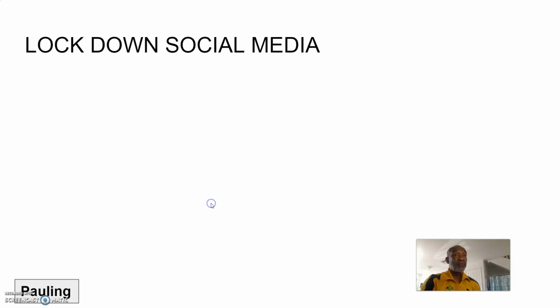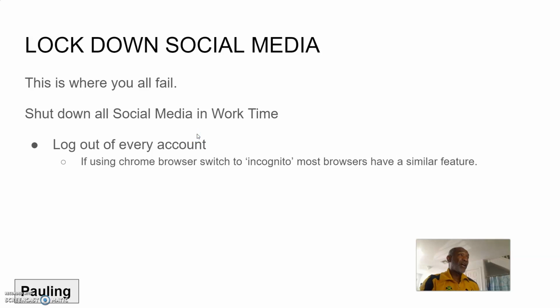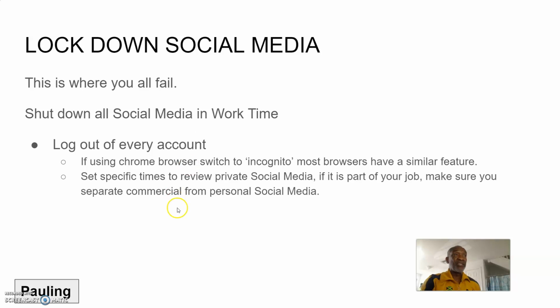Now, this is where we're all going to fail. Lockdown social media. Now, you may wonder why we didn't discuss FaceTime in our collaboration tools, and that's because FaceTime comes also in with social media. So you have to shut down the social media in work time. WhatsApp can also be a problem. So you have to have the discipline to make sure you see what WhatsApp accounts you're looking at. You need to log out of every account, and if you're using a Chrome browser, but most browsers have an incognito feature, switch to it. And that will block all the notifications and so on.